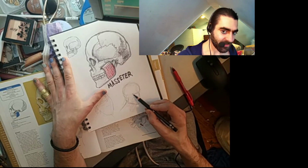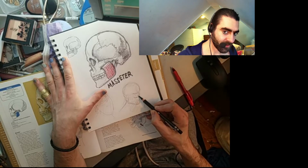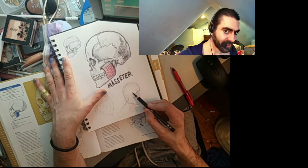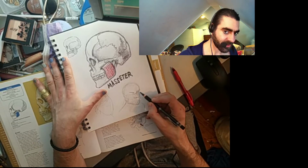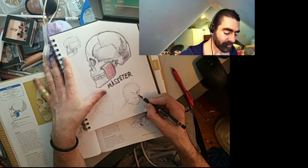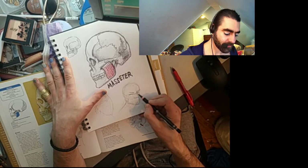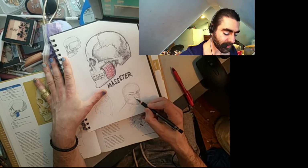I think if I had drawn the glabella, I would have an easier time drawing the face, because the glabella is the flat part of the forehead, and it's right in the middle of everything. That's wrong. That's off.